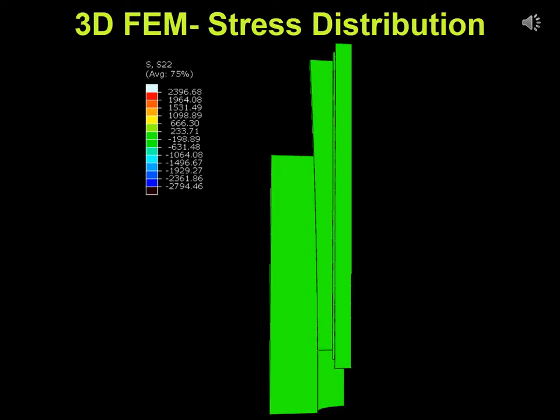A three-dimensional finite element model was developed to investigate the stress distribution inside the carbon fiber and other components, where we apply three interfacial surfaces: between the carbon fiber and the sleeve, between the sleeve and the wedge, and between the wedge and the barrel. And then we investigated this distribution when we apply the tensile load inside the CFRP rod, in this case.